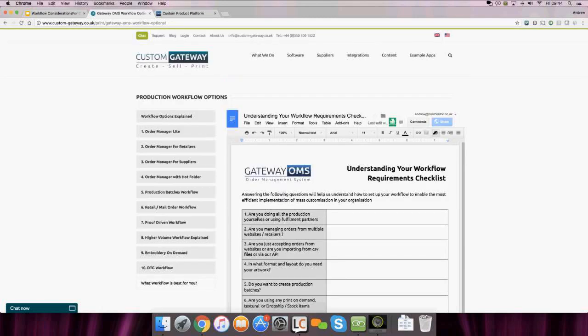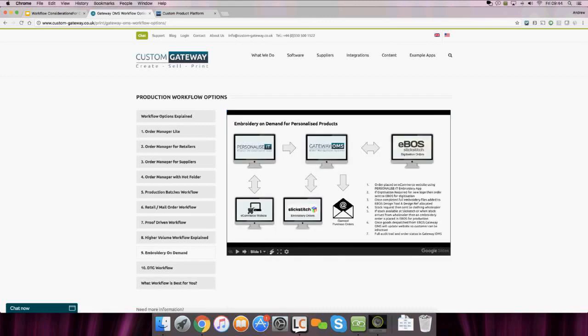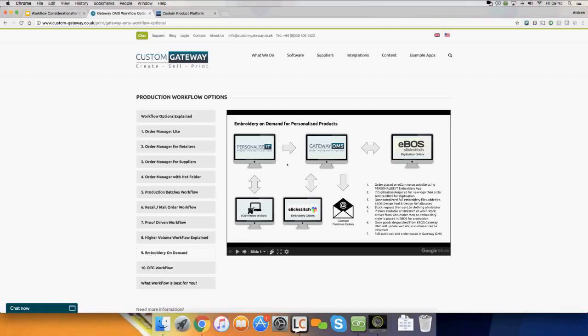Just to give you a quick idea, as we're now finishing up on this webinar, there's a couple I was going to show you that we've designed for particular industries. So this is a useful one called Embroidery on Demand. And again, these are all featured on the website. And the beauty of these, if you like, this one is with one of our supplier partners, Slick Stitch. This is a precise process that covers their systems too and includes downloading of stock and ordering of stock. So it's particularly designed for embroidery.